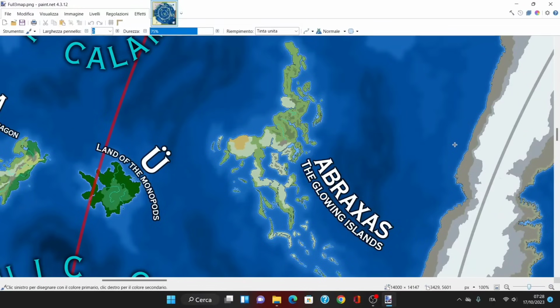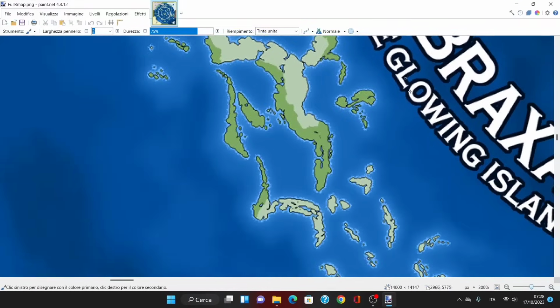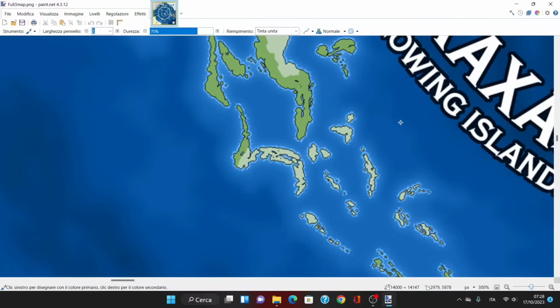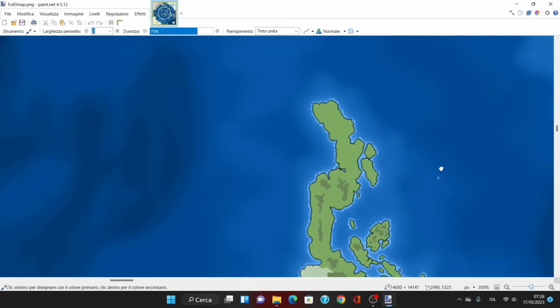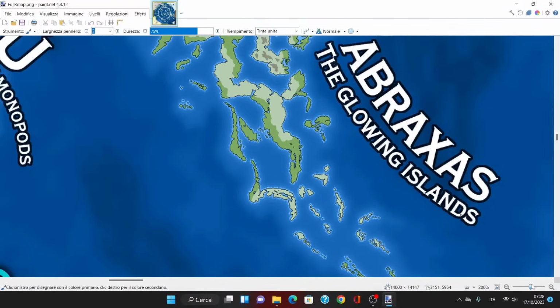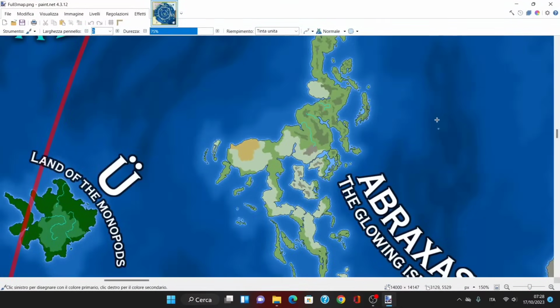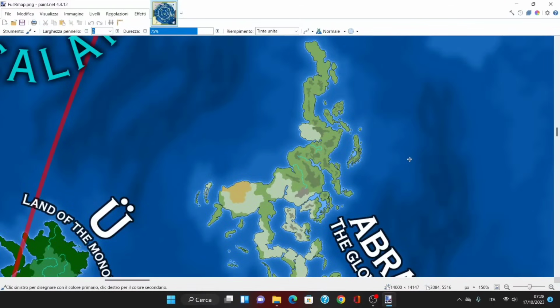As you can see, Abraxas can mean very different things. It can be a place, as we can see right here, the continent of Abraxas, the glowing islands. It can be the name given to an invocation for help to God in ancient languages. It can refer to a compound used to make a religious affirmation, and then of course it can be a being, a creature that can be seen as a god or a devil, or even Satan himself. That's kind of weird. It's interesting how specific it is that Abraxas was chosen as the name for this continent, and we can see why.